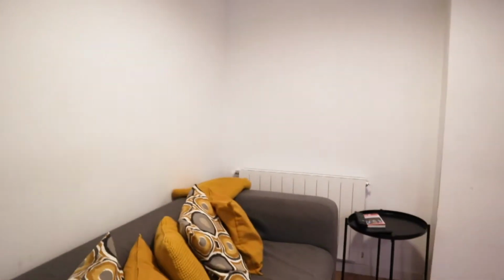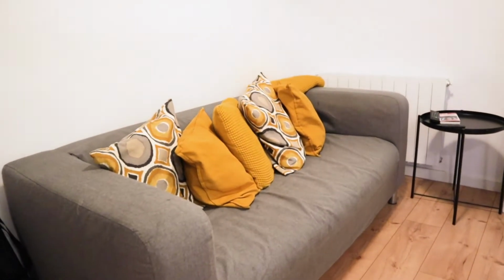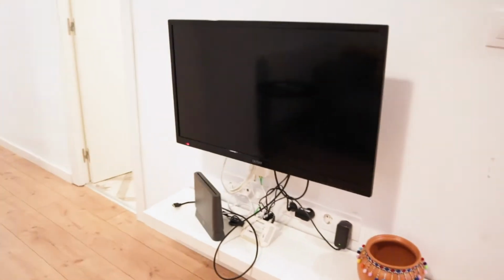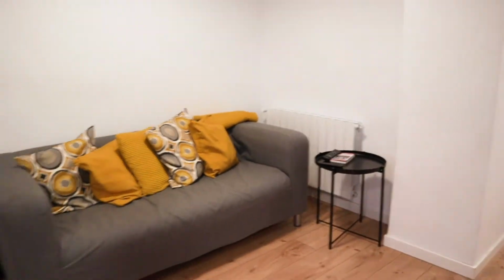Just in front we found the living room with this sofa and the TV here. The living room here.